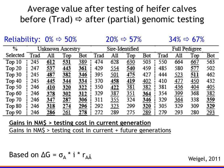So this is again the same concept from Dr. Weigel. We have a lot of numbers, so I only want you to focus on this part of this slide. On the y-axis you have the different percentage of animals that is selected, top 10% to top 90%, and on the x-axis the amount of information. Let's say we know the full pedigree of animals and we just want to keep the top X percentage of animals. Whatever you see as bold underline means that, after accounting for the testing cost, these animals which you keep are going to give you returns in the current generation itself. So bold underline, you get the return in the current generation itself. If it's just underlined, it may take future generations to get the return on investment.